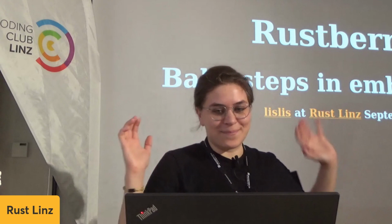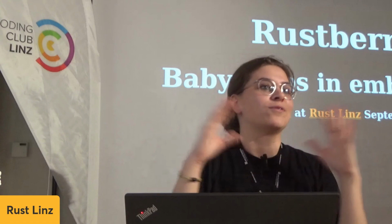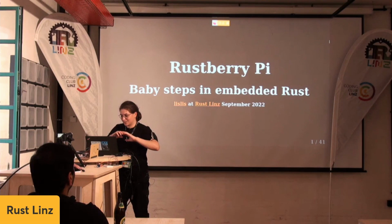This is Raspberry Pi baby steps in embedded Rust. So like really tiny, dipping your feet into this if you've never touched this thing before. But yeah, I don't want to talk too much because I'm going to talk about this a lot.